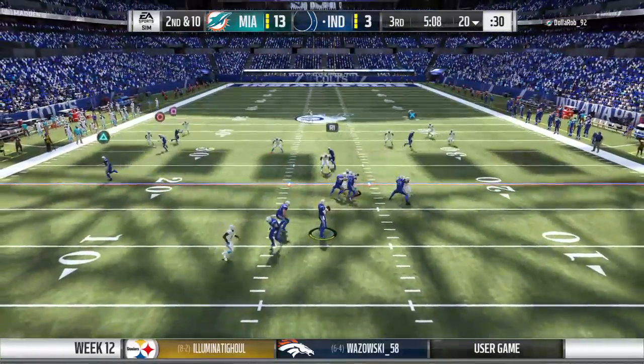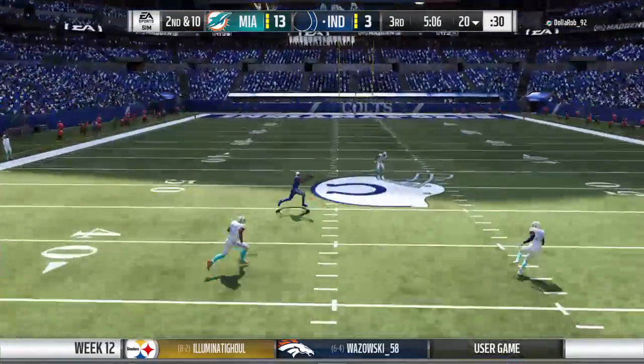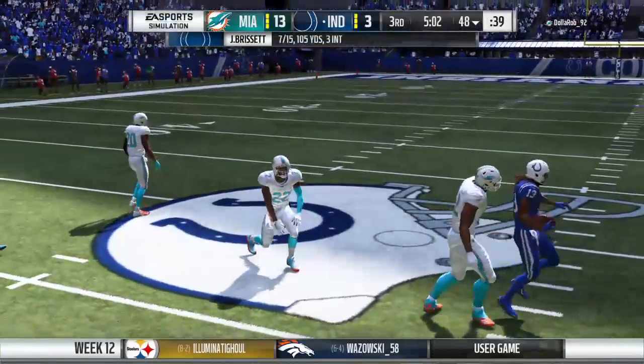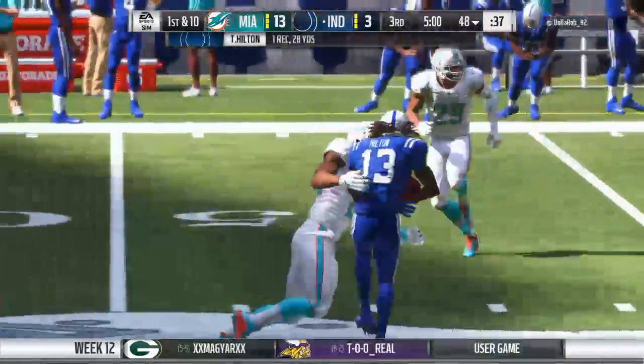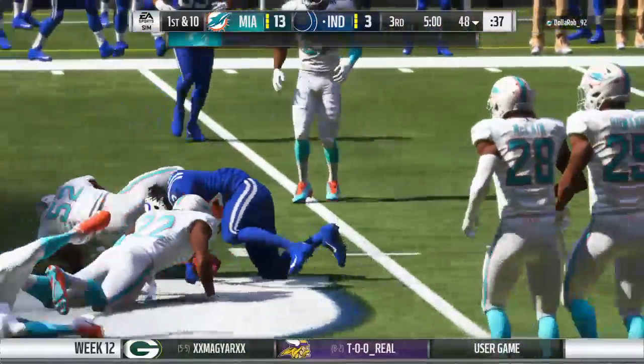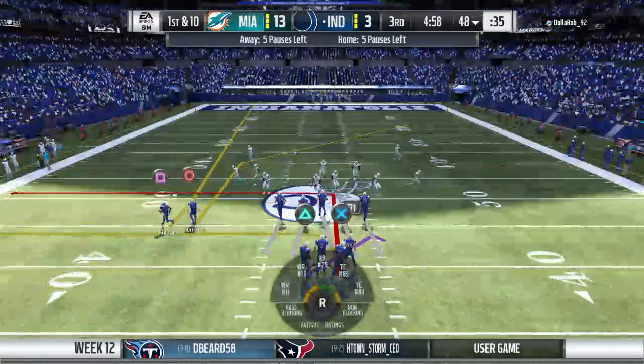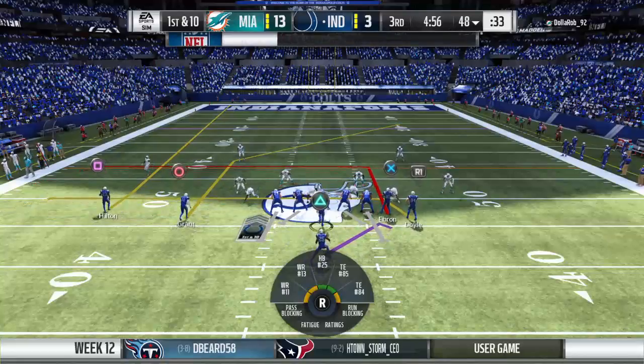Out of the gun, Brissett. Over the middle here, it's Hilton. And they're going to get this one all the way out across the 45. A really good pickup of 28 yards. Brissett now just 7 of 15 so far, but he's got a 1st and 10.